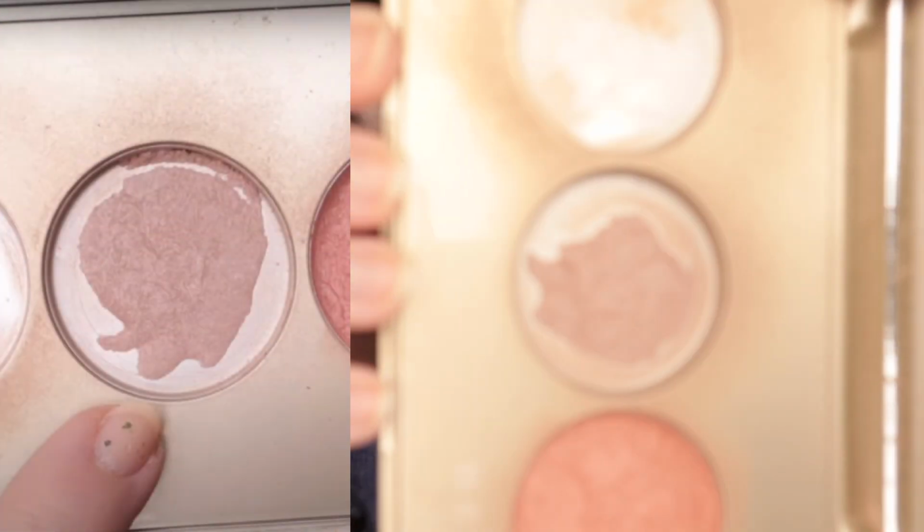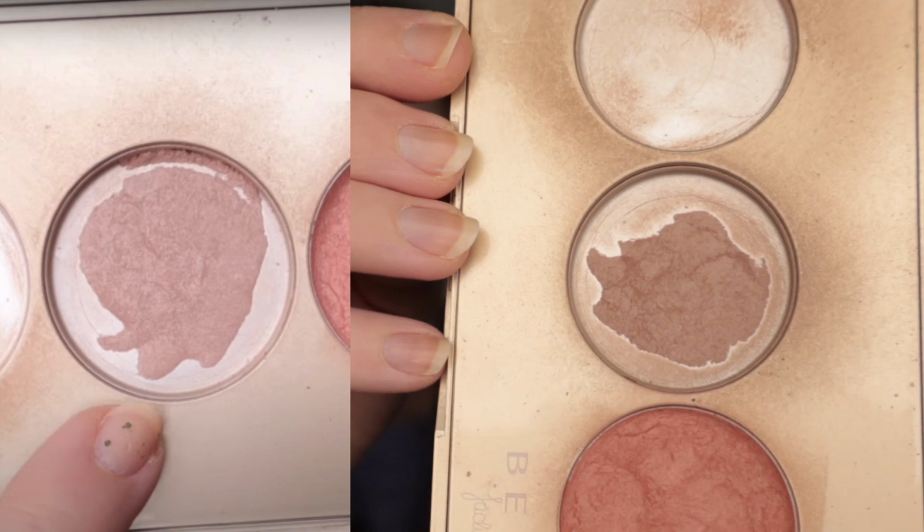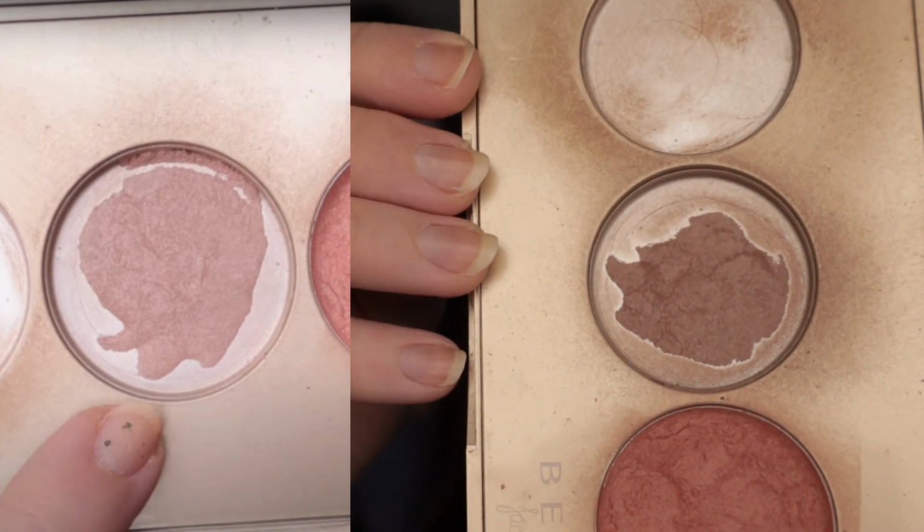Finished that one, and then I said I had 2 more that I was going to focus on, and the first one is in this Becca Jaclyn Hill little palette trio, and it's this one right here, and it now looks like this. So I feel like I've been using this one quite a bit, at least the last week or 2.